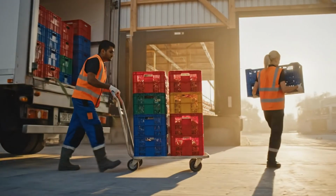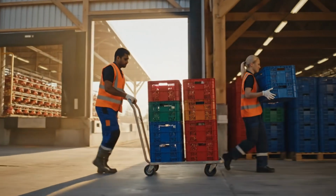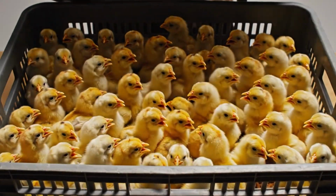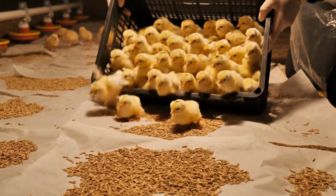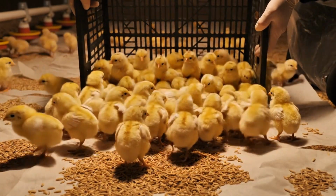Workers swiftly move the plastic crates into the warm interior. Speed is essential to prevent thermal shock. The lids are opened, revealing a sea of yellow down. Hundreds of chirps signal the beginning of the cycle. Gently, they are tipped onto the paper-lined floor, feeling the solid ground for the first time.